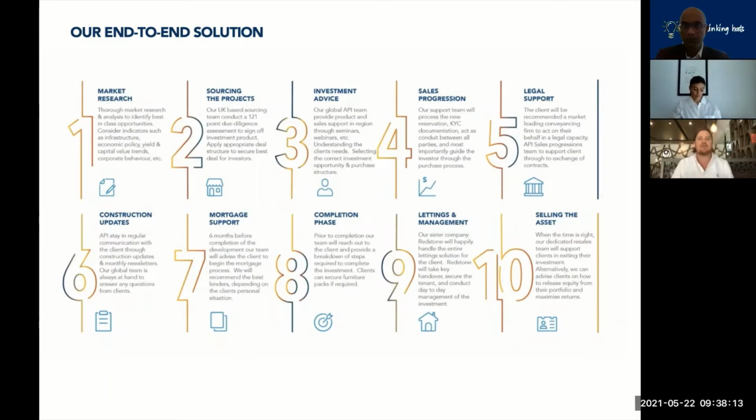Okay, step three is the investment advice. So we've got 6 global offices, and within those offices, we have account managers such as Rina, who's on the call. And Rina's role is there to support the clients, help you select the correct opportunity, because we do have several projects at any one time, different yield profiles, different locations, different capital growth potential. So the idea is we need to work with yourselves, and we need to understand what it is you're looking for, what your investment strategy is, and then we will advise on the correct product to suit your requirements.